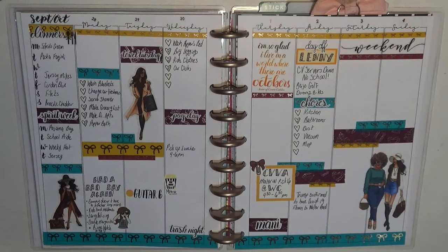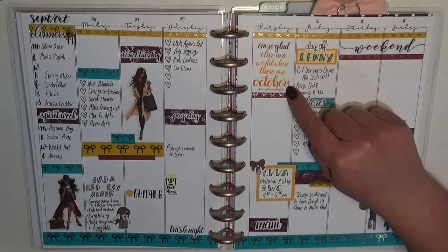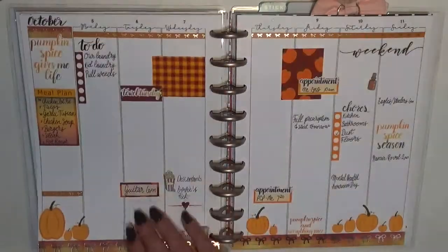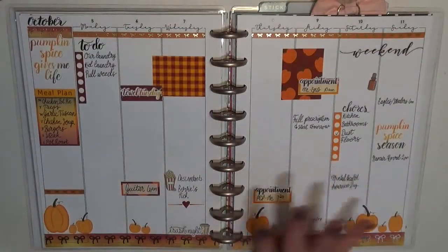So yeah, we are moving into October. I'm so glad I live in a world where there are Octobers. I'm so sorry, Pepper is pacing. If I let her out, she's gonna come in. She's like a cat, in and out, in and out.